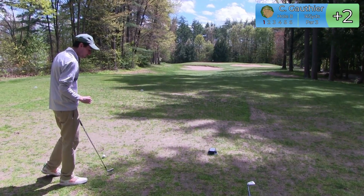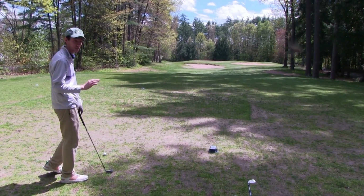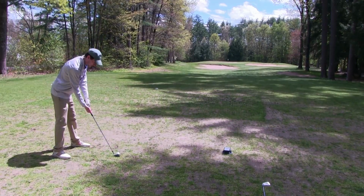And we are at 2 over now. Still haven't made a double, smiley face, so we're still achieving that goal, but let's get a birdie here. Let's see if we can stick this one on the dance floor.